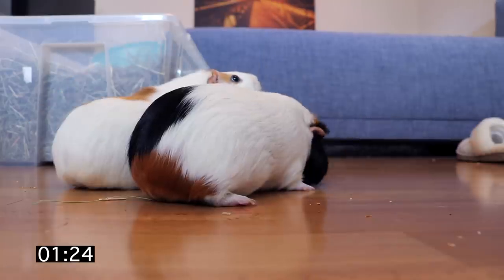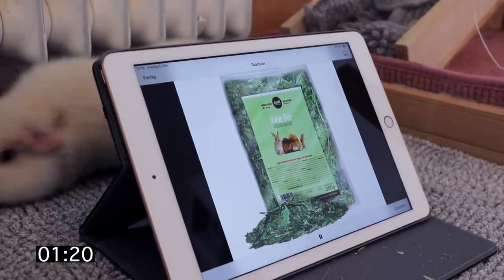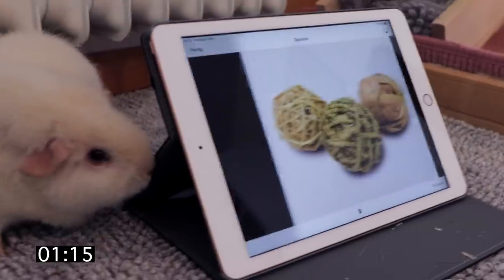No, taking it away from you guys. Nugget definitely picked a mix of really, really awesome stuff for Sylvester. He's really going to love it.